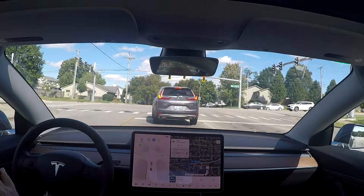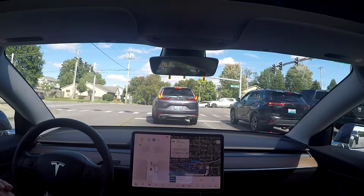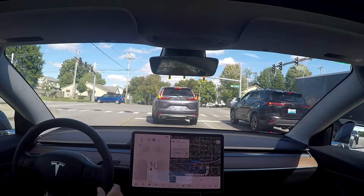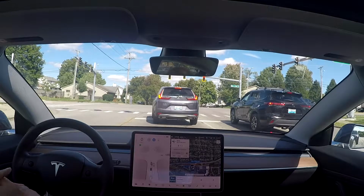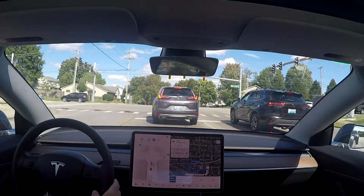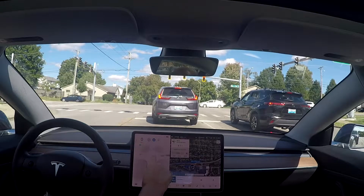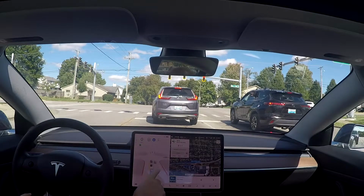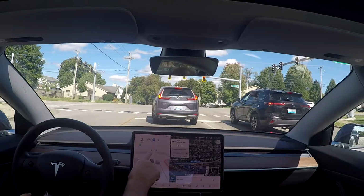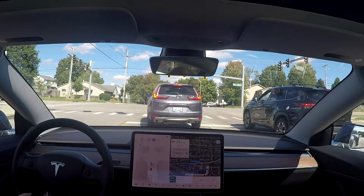So I'll edit it so you don't have to watch me sitting at a traffic light. I'm much more comfortable today than I was yesterday, which was my first day using it. It seems like if I'm patient, it's okay. You can see I have a car behind me now. 2 cars behind me, actually. And there's a lot of traffic on this road going back and forth, but again, we'll get an arrow here. Here we go. Let's see.